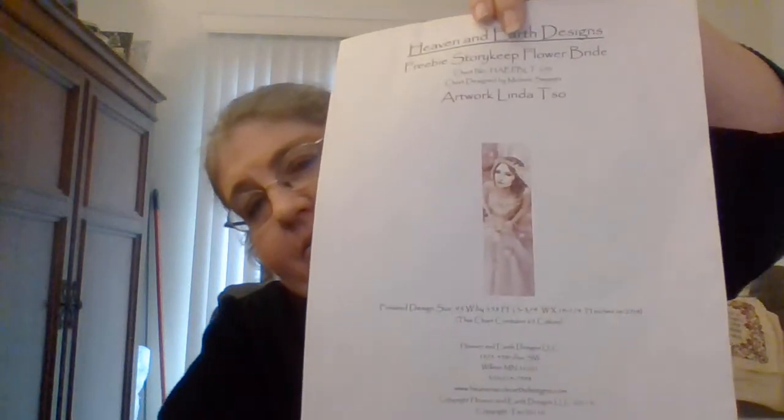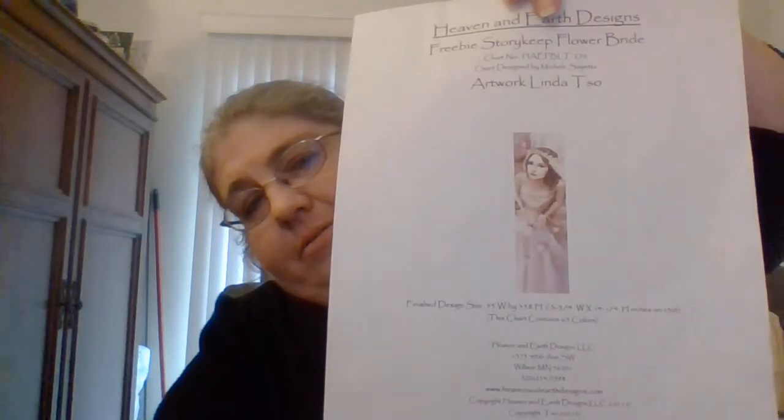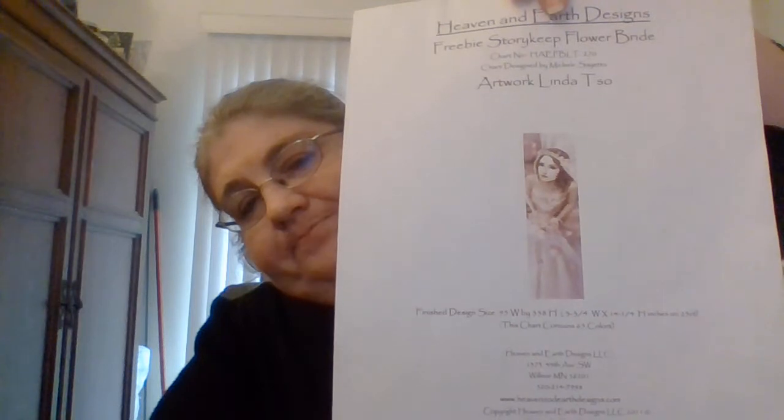And then we have my one and only Hade whip. Even though I keep buying Hades every time they have a sale, or often when they have a sale, I'll buy one or two or three. But I only have one whip. And it is the Freebie Flower Bride that's now retired by Linda So. It's a Story Keep Flower Bride.